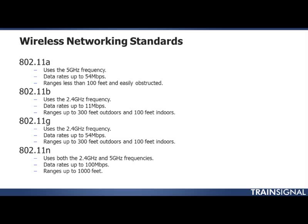And I will also tell you that this is done in part through something called MIMO, M-I-M-O, which stands for multiple in, multiple out. So it has the idea of being able to use both the 2.4 and 5 gigahertz frequencies, and it can actually transmit and receive more than one signal at a time, and therefore beef up the data rates. And it has ranges of up to 1,000 feet. And again, a lot of debate on that.